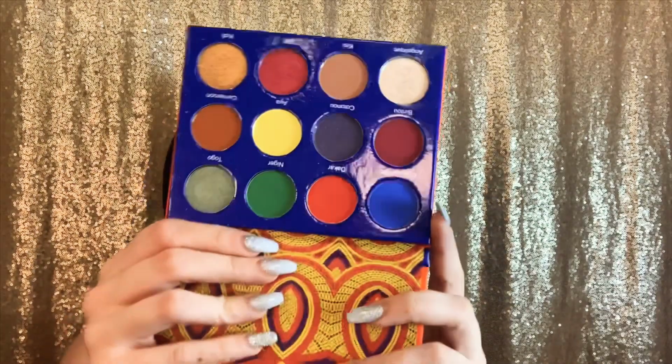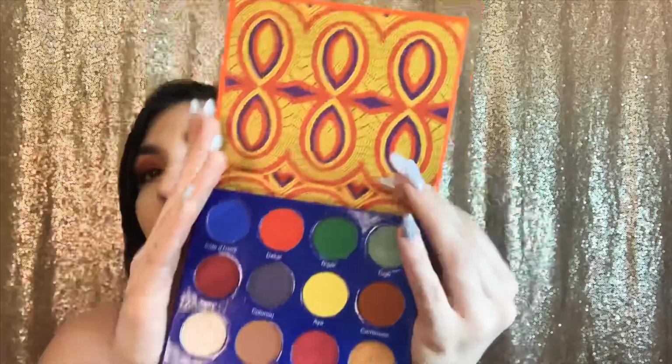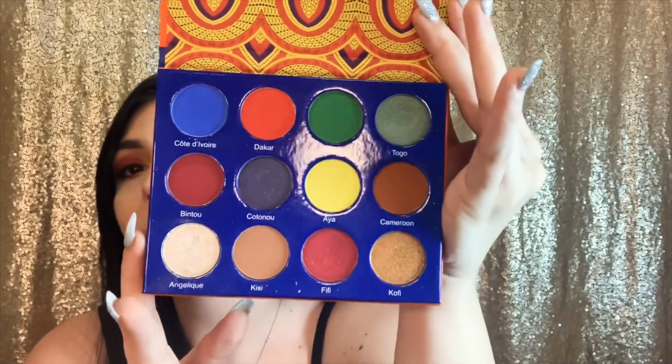So this is what the inside of the palette looks like, and those are all the colors, and it's so nice. I just needed to do a review on it. I needed to talk about this palette because I love this palette. I did talk about it again a little bit on live, but oh my God. I did do a look with this palette, which I will put in now.